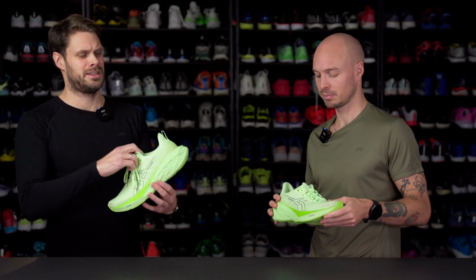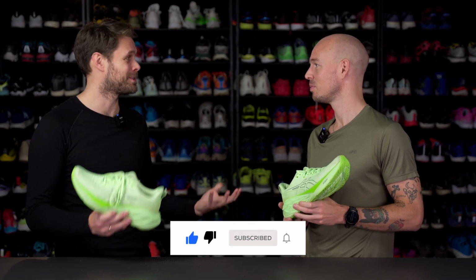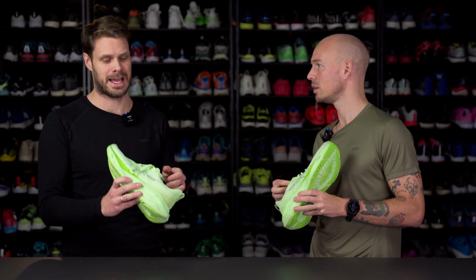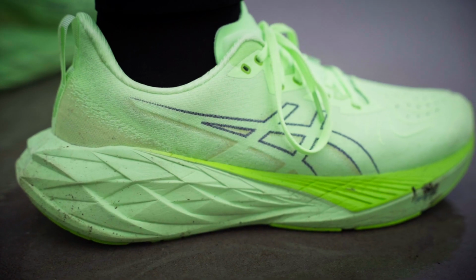Novablast 2 was a little bit more stable. Novablast 3 was maybe a little bit more... A lighter version? Yeah, exactly. And now they've gone and made some changes again. Maybe we should start with the upper.